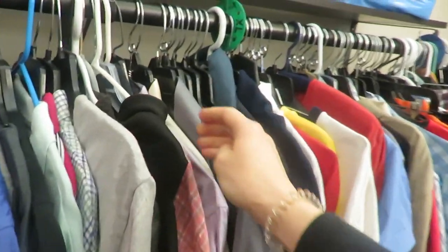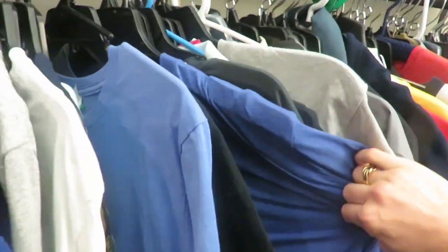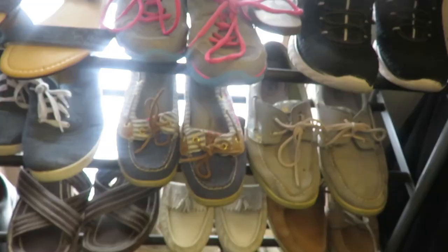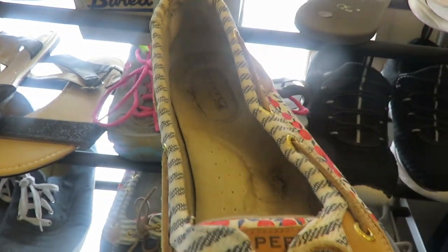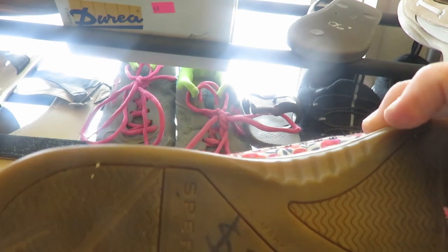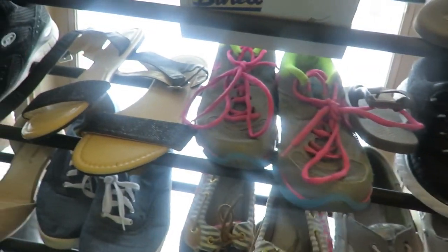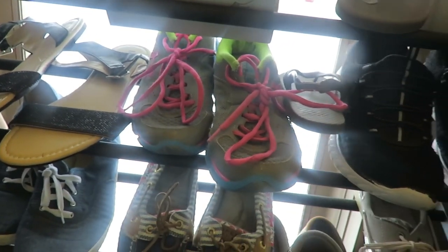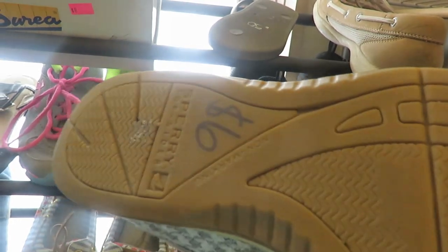Clothes. Some nice shoes, some fun Sperry's. It's a fun pattern. $2. Those ones are $6.